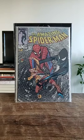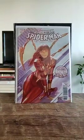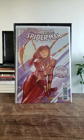Two more books. Another Amazing Spider-Man book. This is issue number 15 from volume 4. I think in the Legacy numbering it's in the 700s, late 700s, 770, something like that. Nothing really other than a really cool cover by Alex Ross. Story by Dan Slott, and artwork by Camuncoli on the interior pieces. Cool story. Just, again, a cool cover. Had to have it as Mary Jane in the Iron Spider suit.